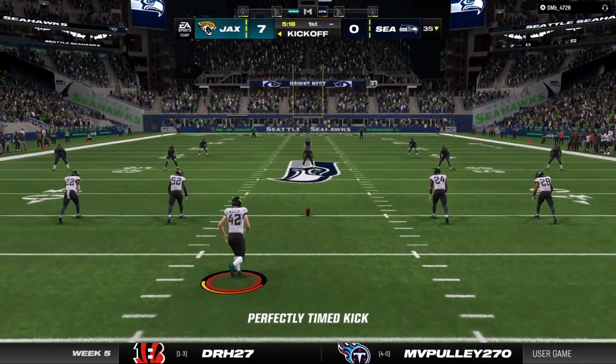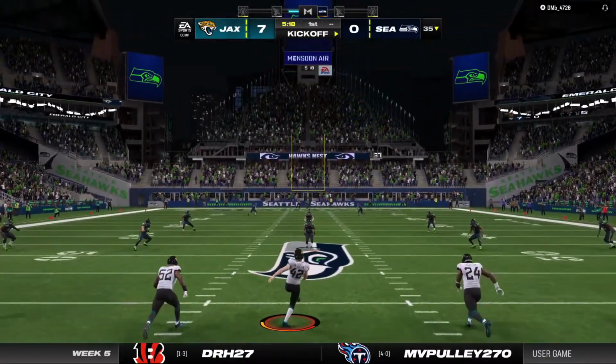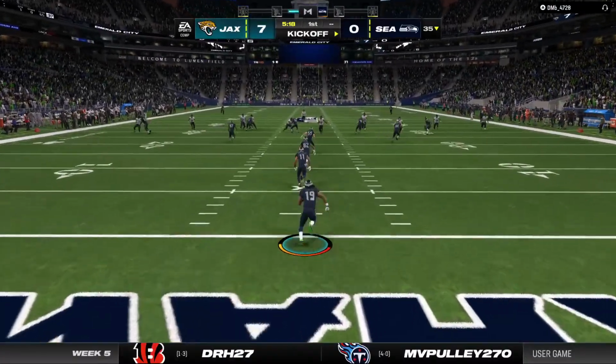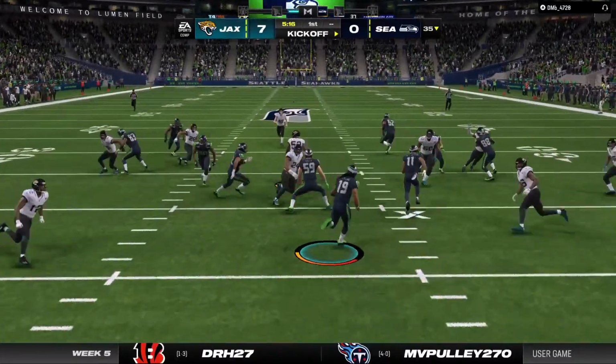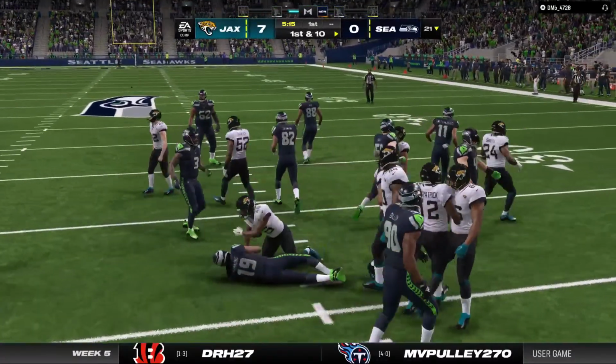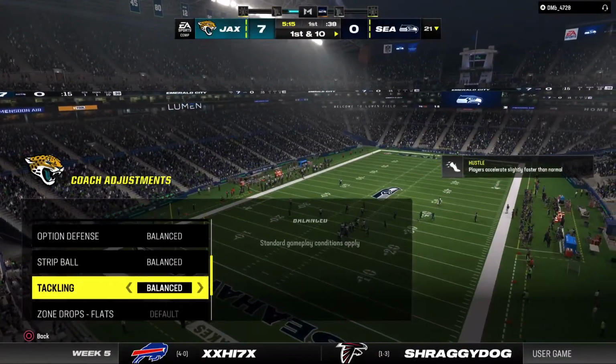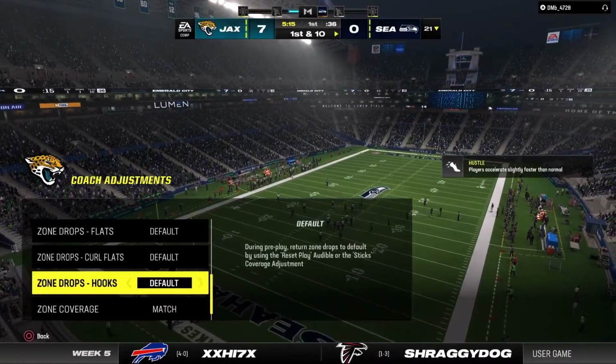Here's the Jaguar kick team now as they run up and send this one away. They'll elect to bring it out here from the end zone. And he'll be dropped at the 21-yard line. So bringing it out of the end zone proves not a good decision. Loses him about 4 yards.